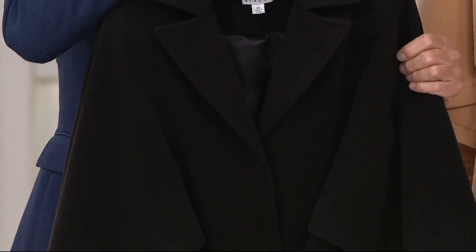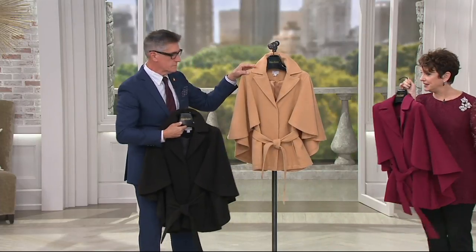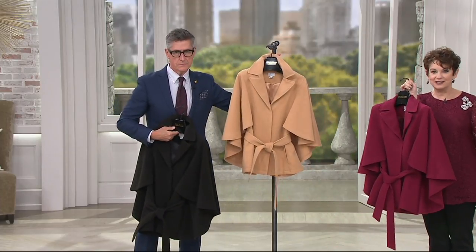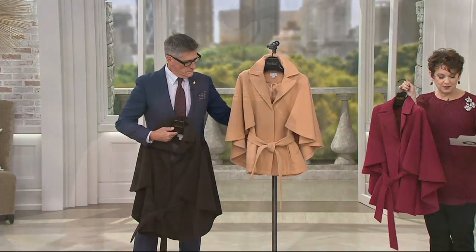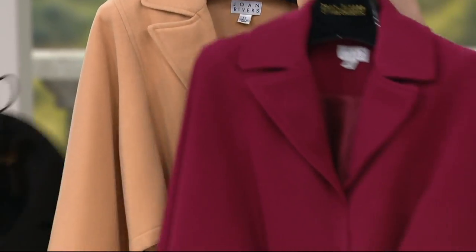This is just the perfect cape to buy now, but wear for holiday. So the black and the cranberry is gonna be five easy payments of $20.80. And then the mink you see here, and that's also on Ade, will be five easy payments of only, I think it's like $15.79. Okay, you love this cape.